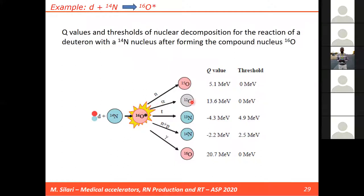If you have an alpha emission, you get a carbon 12, which is a stable nucleus of carbon, so no use at all for nuclear medicine. The emission of tritium will give you nitrogen 13, which is also a positron emitter, which is also used in PET. The emission of a neutron and a proton will give you nitrogen 14, which is just a natural, stable nitrogen that is not used at all. I mean, it's actually the same as the target. The emission of a gamma will give oxygen 15, which is also a stable nucleus.